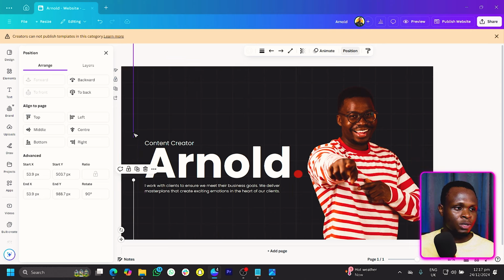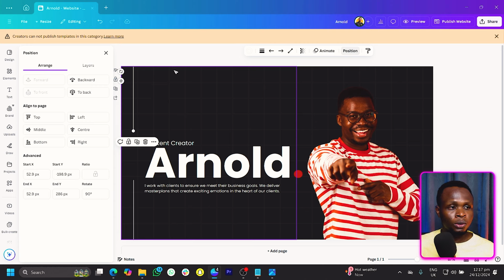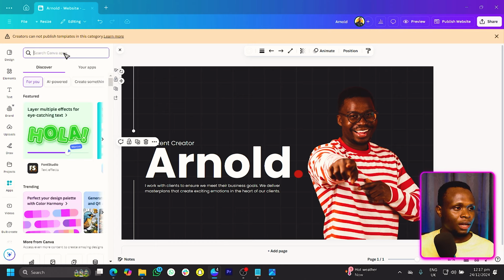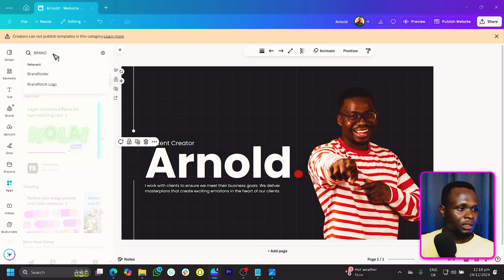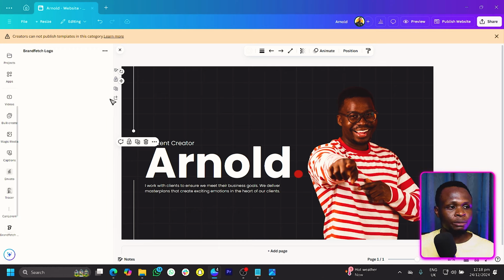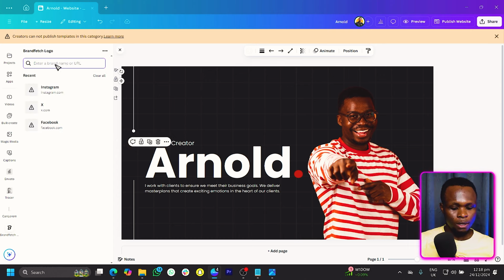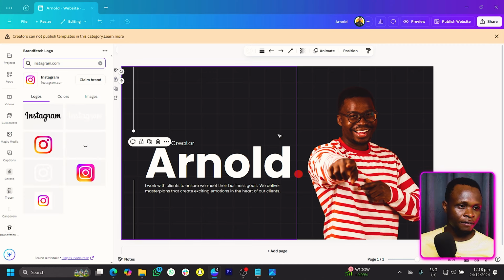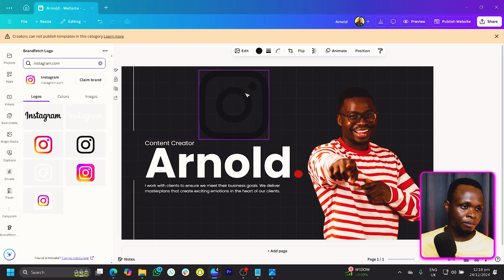So what we are simply going to do is add some of the social media logos, and we'll also embed links into them. So to do that, make sure you're coming into apps, then under search for brand, just search for Brandfetch. Brandfetch is an app in Canva that helps you to get the logos of most companies online. Good. So this is how it should show, and we'll just search for Instagram first of all. Once you search for Instagram, you can see we have the official logo of Instagram over here.